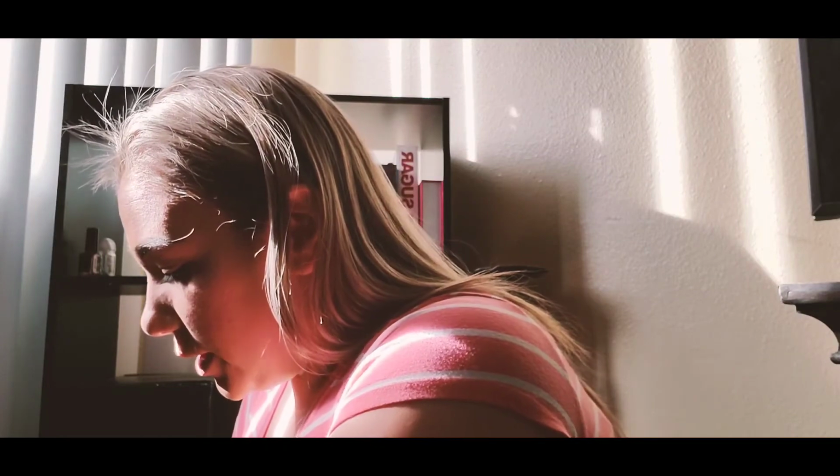And for the lips, we're just going to stick with the nude because we've got such a nude face. We don't want to go in with any harsh colors. So I'm just going to take my Tarte melted matte, and put them on our lips. There we go.